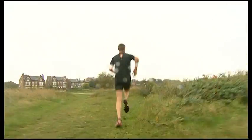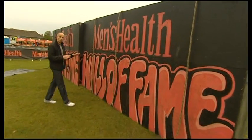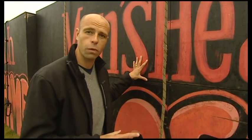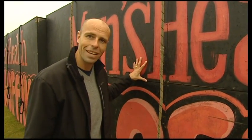Whichever city the survival series is in, there's always one thing there. It's the Wall of Fame. It's the last obstacle on the course, and it's where it can all be won or lost. Who will be the first to haul themselves over it and race through the finish line? Well, join us after the break to find out.